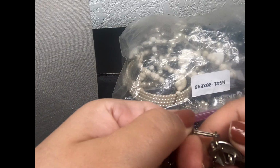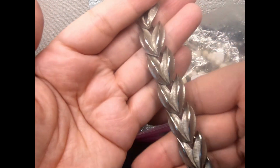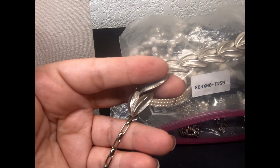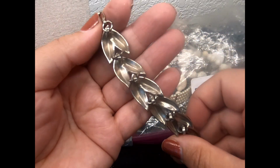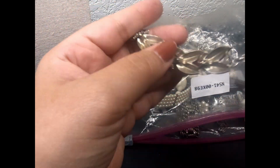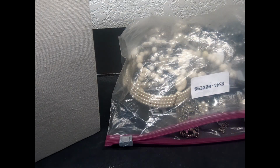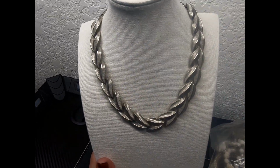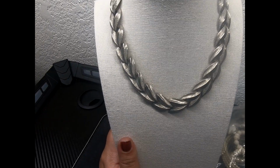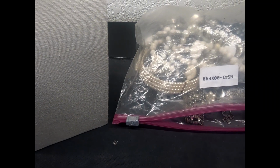Okay, we got another necklace with a shepherd's hook. Okay, sorry, it was tangled. So we got this silver tone necklace, shepherd's hook. It does have this little tag here, but there's nothing on it as far as a signature. Yeah, I don't see anything on here either. But this is definitely a very beautiful piece. And the wear doesn't look really that bad on it, so I'm sure once it's cleaned it's going to look even nicer, but I don't see a signature on there.